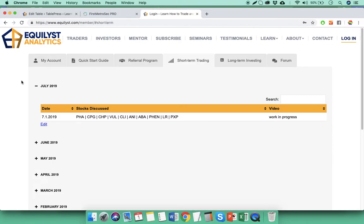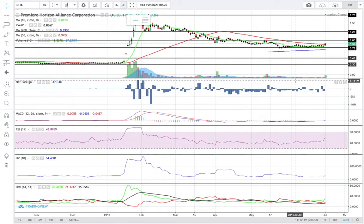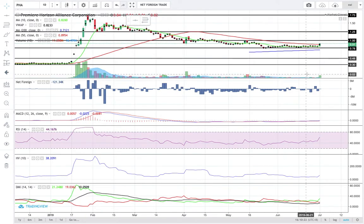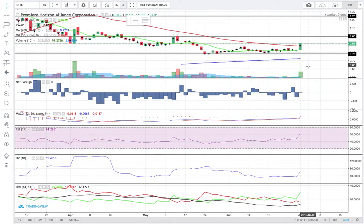This is our daily top 5 gainers and top 5 losers analysis for July 1st, 2019 in preparation for Tuesday's trading. Everything that I'm going to say here is for short-term trading purposes. Let's begin with PHA. This stock closed today at 0.91. The support that I'm seeing is at 0.78 while the immediate resistance is at 1 peso per share.